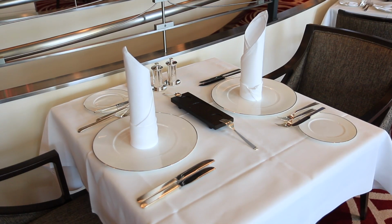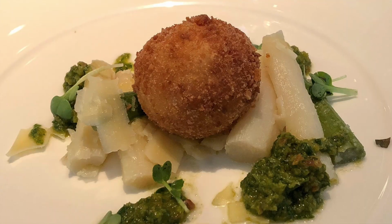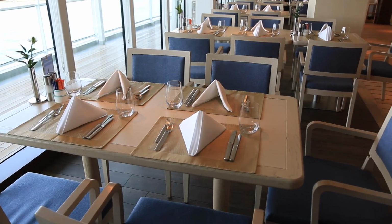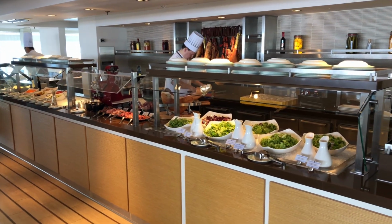It's a very beautiful room and has both a set a la carte menu, which doesn't change, and then an a la carte menu for the day, so a massive amount of choice. You then have the Yacht Club, which is both indoor and outdoor. It's more informal. It's the buffet restaurant. So those are the 2 main restaurants. You never have to make reservations for those.